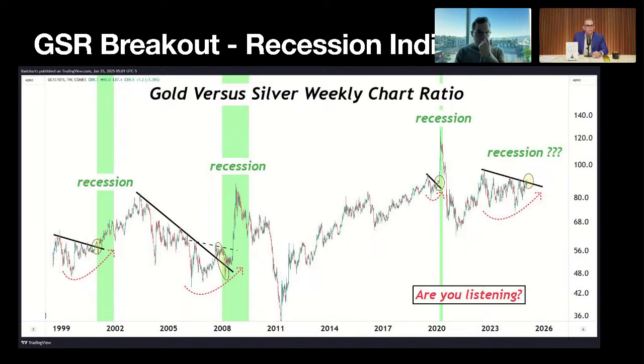So what I've been saying is, with the possibility of a coming recession and a very significant market crash, we could see a drop in the gold to silver ratio and the outperformance of silver versus gold, getting us at least back to that 30 to 1 2011 low.